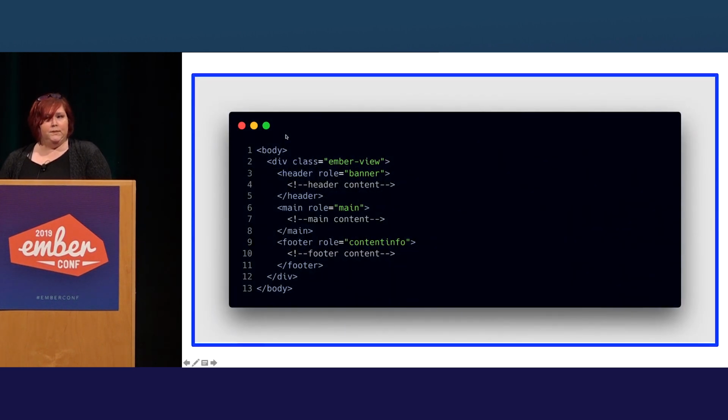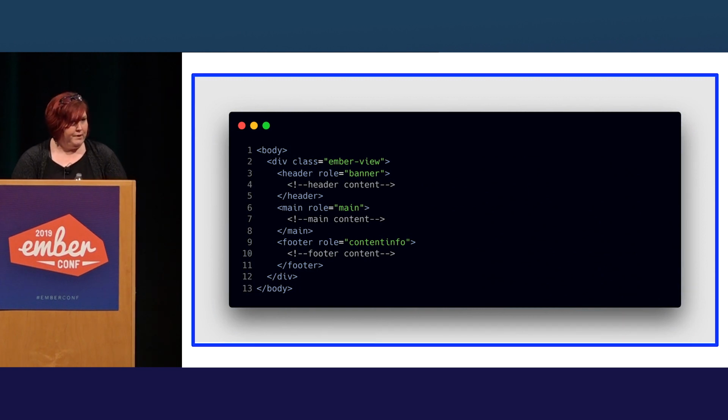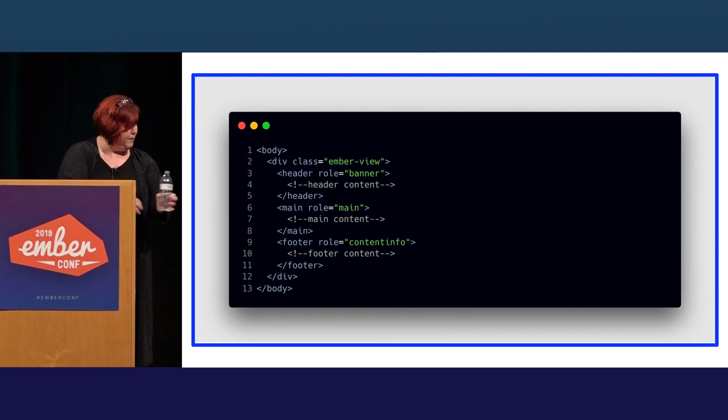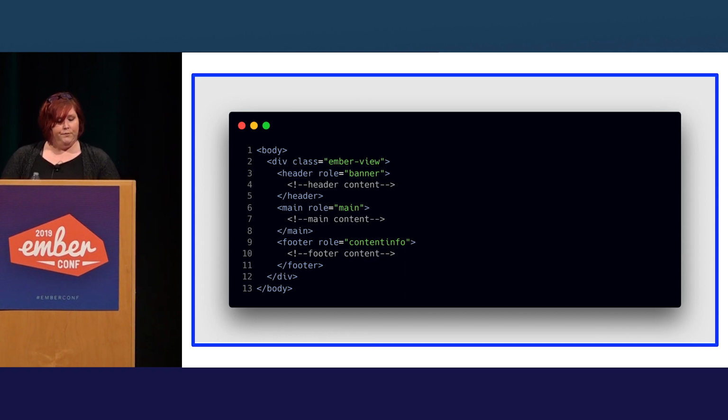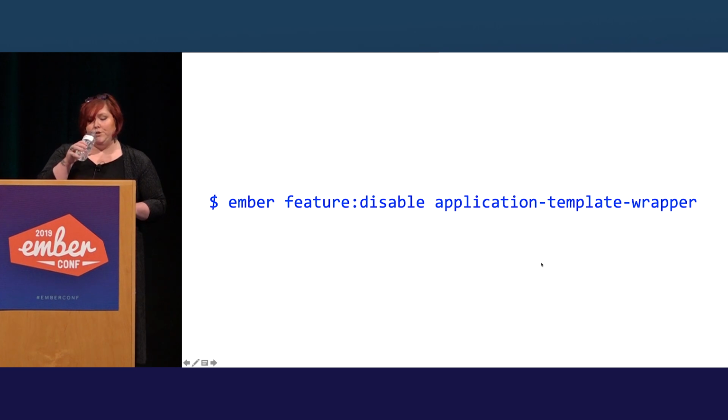So this is what you'd have to do now in your Ember app. You'd have to add the role of banner to a header element. You'd have to add the role of main to the main content area, and the role of contentinfo to the footer. We have this awesome, handy, optional feature.